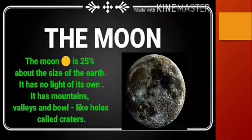And the earth has only one moon. Other planets have 3 moons, 4 moons. Jupiter has 12 moons, okay? The moon has no light of its own. It gets its light from the sun. So the moon is about 25% the size of the earth.